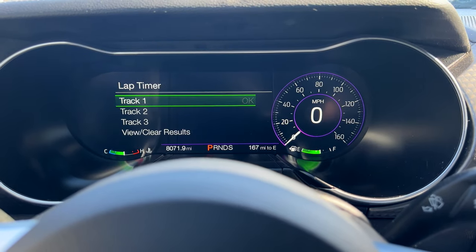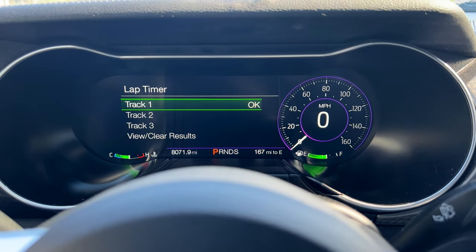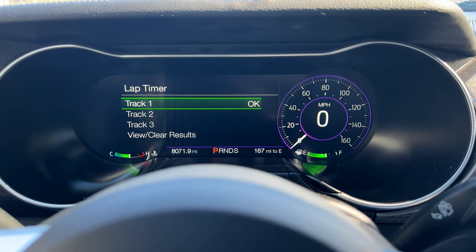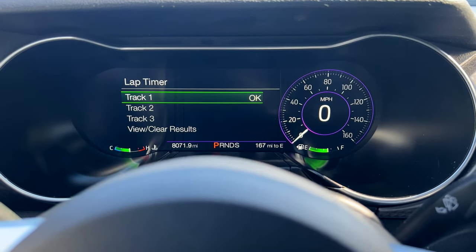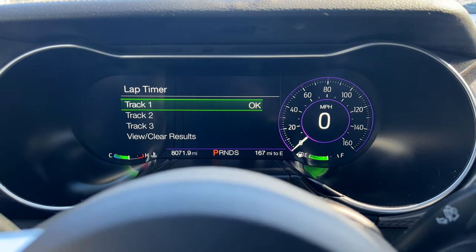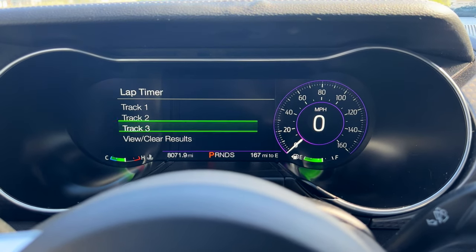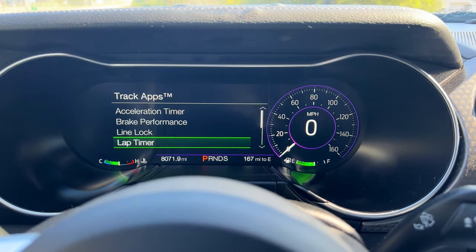Next, you have your lap timer. If you've got tracks near your house or nearby, in a different city or whatever, you can test your results, how fast you can get around the track. You can have up to 3 tracks set in this car. And then, of course, you can view and clear the results with each track.